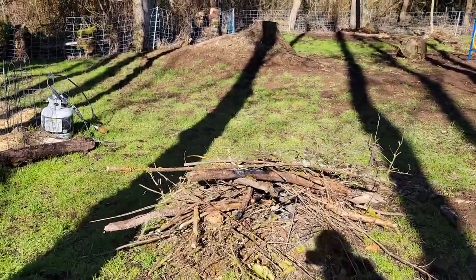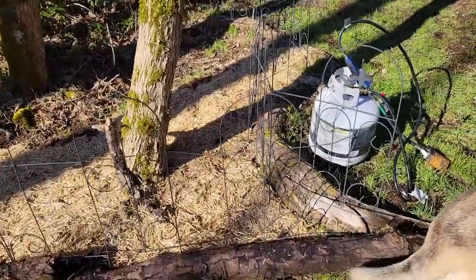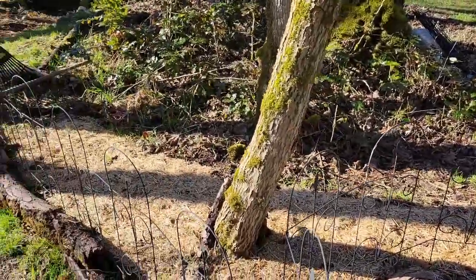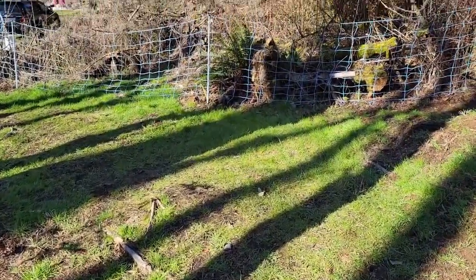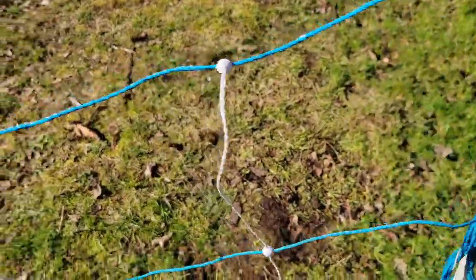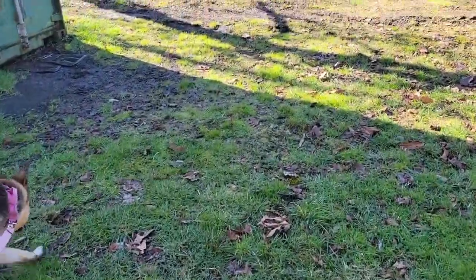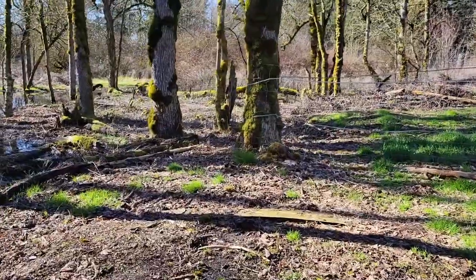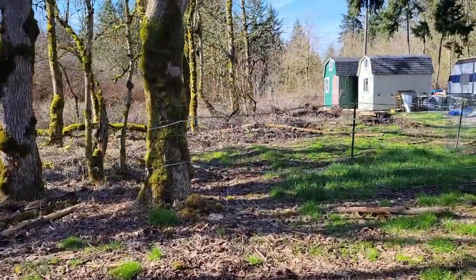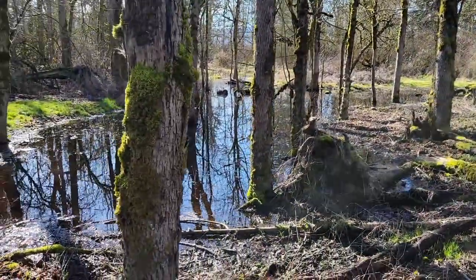We have our little fire pit area. And then I made a little bed around this tree area, and we have daffodils and tulips coming in there. And I've been doing some clearing back here too to kind of keep the view open from the RV. And the pond is nice and full.